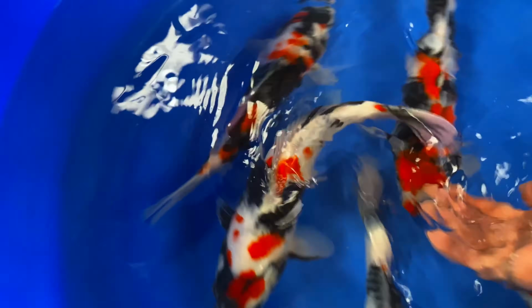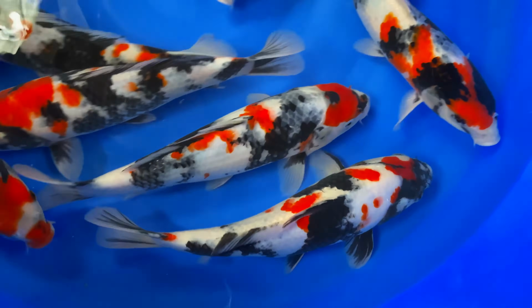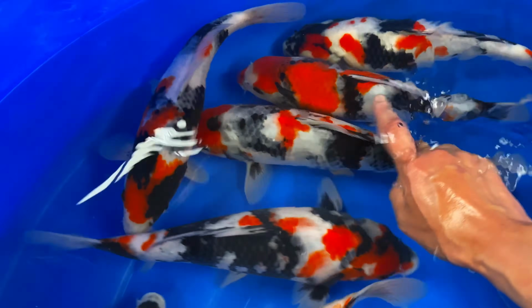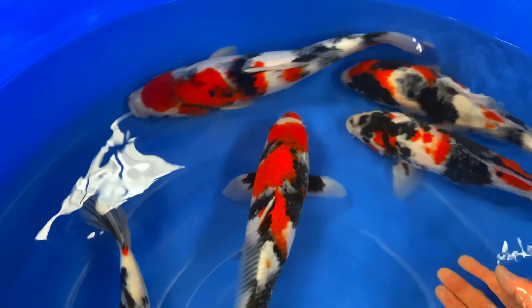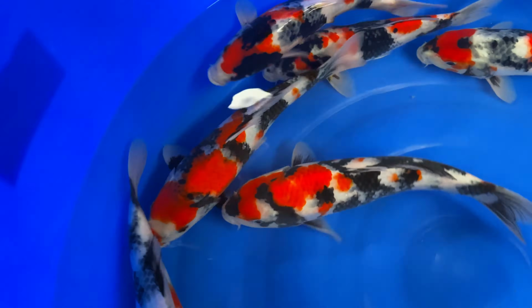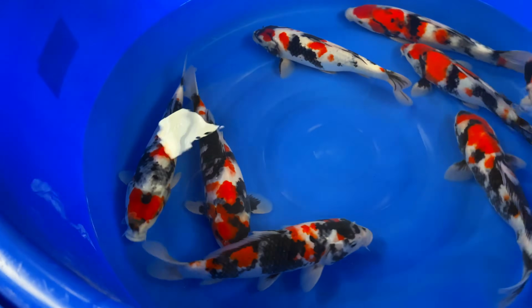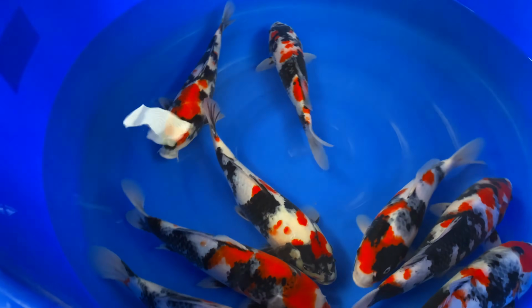One is this one. You can see lovely placement of the hi, a nice spread across the body, good balance of sumi, lovely clean skin, nice thick body shape as well, so potentially it will be a big fish one day. The other one I quite like is, actually there's a couple here, but I particularly like the crisscross pattern of the sumi on this fish. You can also see, if I move this other one out the way, it's got lovely motoguro, the black base on the pec fins, so it's nicely balanced and gives a pleasing effect to the whole fish. All in all, this is a great batch of fish, and they also come with a breeder certificate, which is a proof of origin and identifies that fish for its life. So, great collection here.